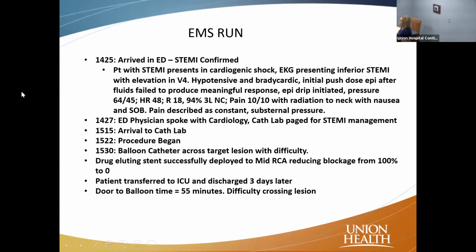Okay. 1425, patient arrived in the ED. A STEMI was confirmed. Patient with STEMI presents in cardiogenic shock. EKG presenting inferior STEMI with elevation in V4. Hypotensive and bradycardic. Initial push dose epi after fluids failed to produce meaningful response.